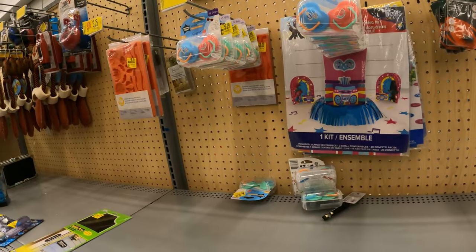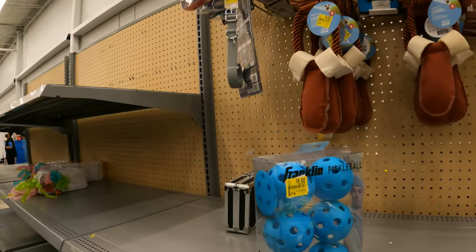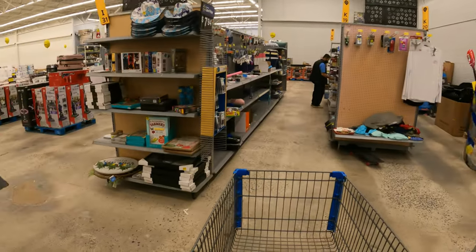Passies, $2 down from 7. That's a pretty good deal right there. Some dog toys, a couple toys. This is a nice pickleball set. 5 bucks down from 18. Looks like we got a couple more aisles. Let's go check these ones out.